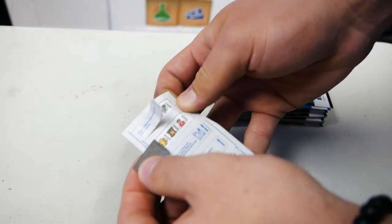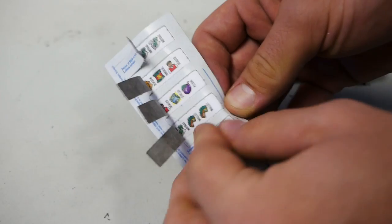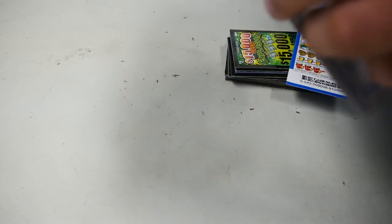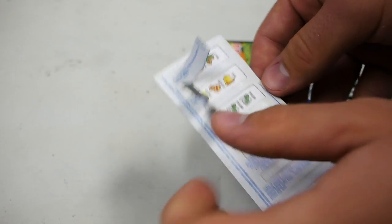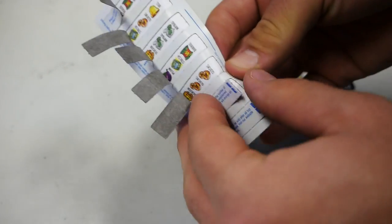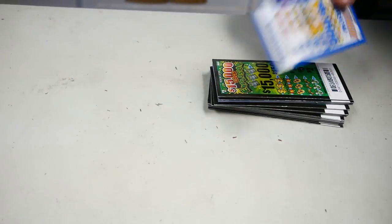$3. Nothing there. Nothing there. Nothing there. Nothing here. Ooh. Uh-oh. That one's a dud. All right. Throw it on the ground. All right, this one. Okay, come on, man. Let's see that $15,000 winner. There you go. Let's do that. That way we can just jump out of our pants, man. Oh, I would do that, yeah. That one's a loser. Okay, it's back to the dollar one.